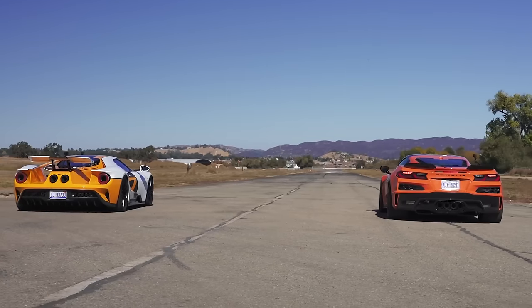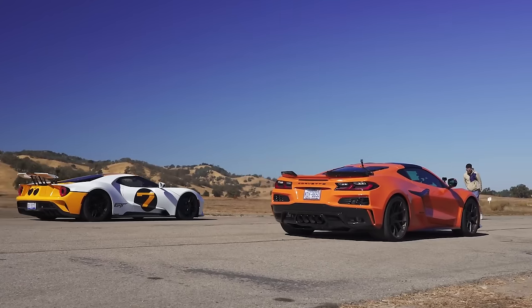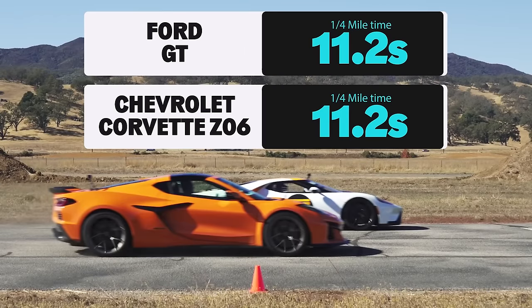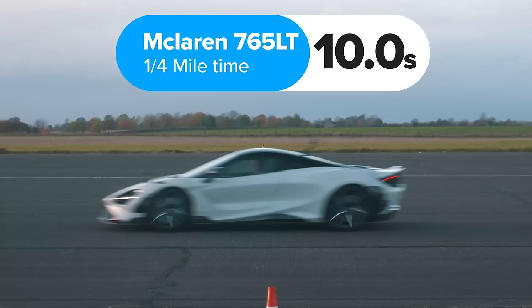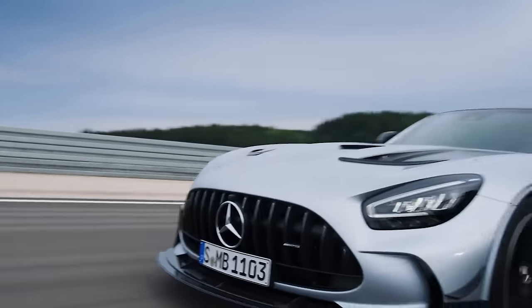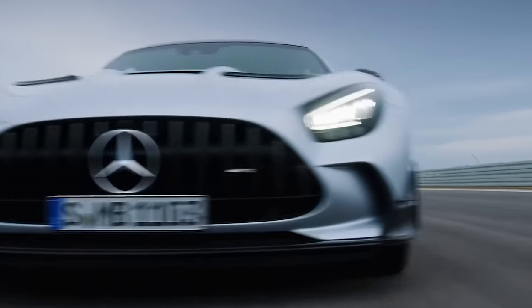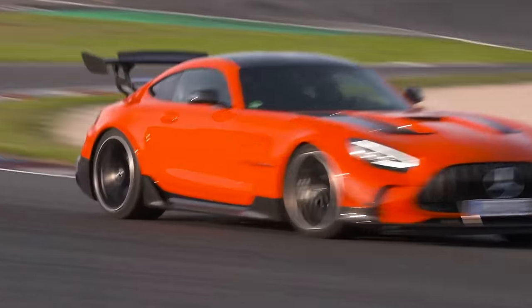But even when I drag raced it on a runway against a Ford GT, it still only managed a quarter mile time in 11.2 seconds. That's significantly slower than the McLaren. Now let's see how the AMG GT Black Series measures up. Mercedes says it'll do 0 to 60 miles an hour in 3.2 seconds. But how quick is it in reality?